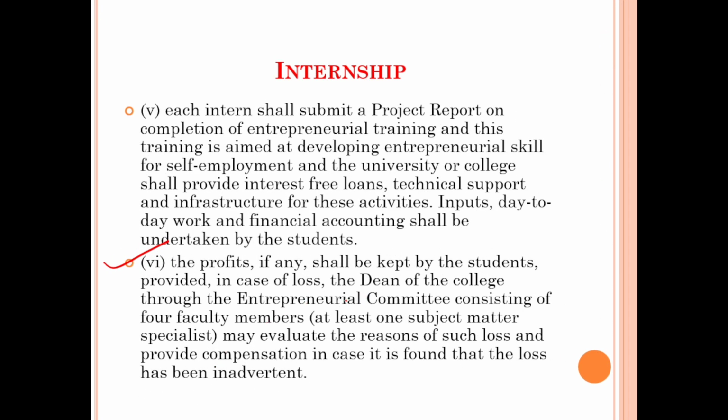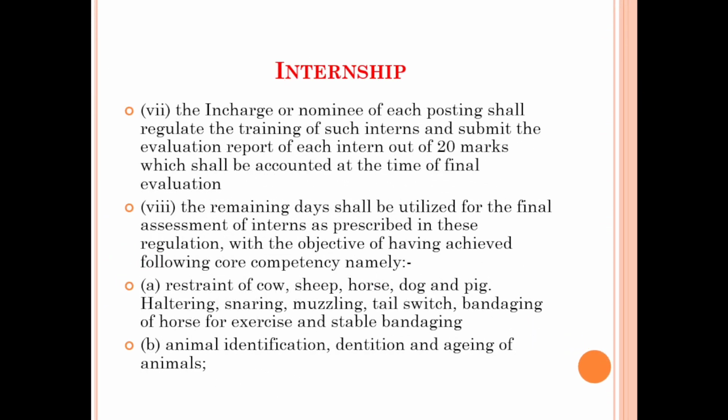Basically, if any interns work on a project on the basis of entrepreneurial skills and get some benefit or profit from that project, then they can keep it with themselves. In the case of a loss, the dean of the college and the entrepreneurial committee, which has 4 faculty members, will evaluate the reasons for such a loss. If any loss has occurred unknowingly, then they will also provide compensation to that particular intern.